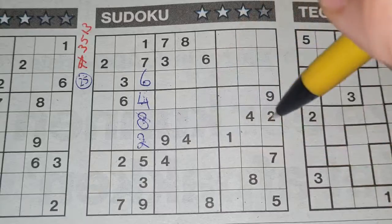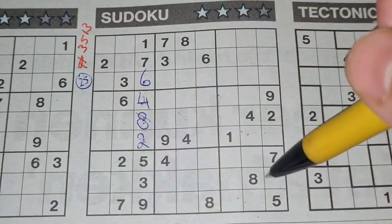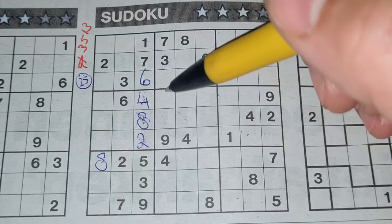And now we have an 8 in the last row, 8 in the row above. So that row, the only place for the 8 should be there.